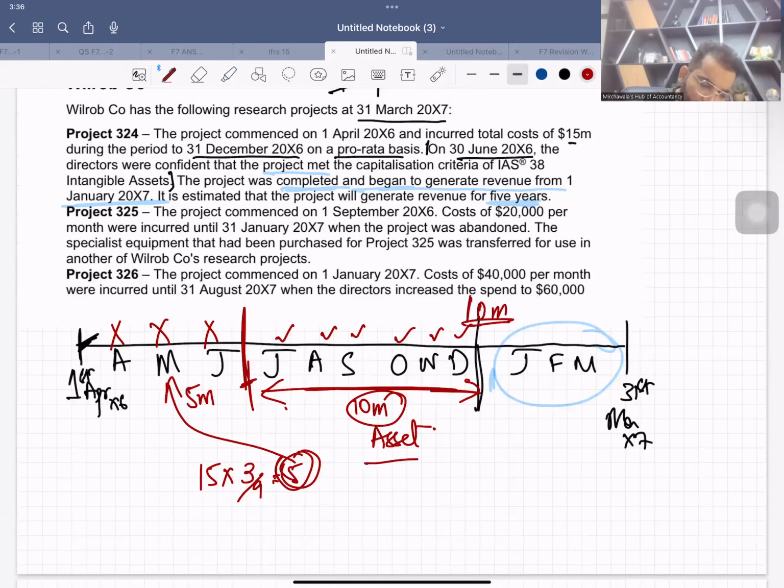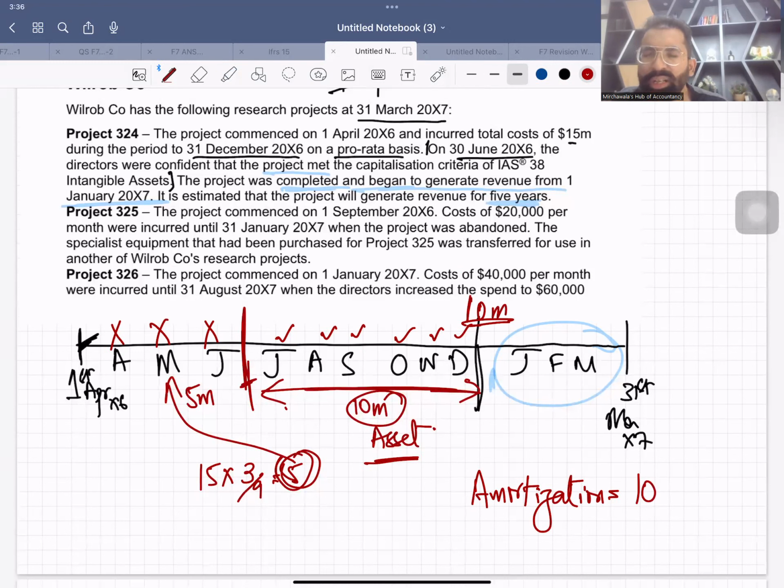Our total asset is 10 million. See, this is the asset. So how are you going to calculate the amortization for 3 months? Can anybody tell me the amortization for 3 months? Yes, it's very easy. 10 million is the total capitalized development cost divided by five years. So you will get per annum. See, amortization per annum is 10 divided by 5 years.